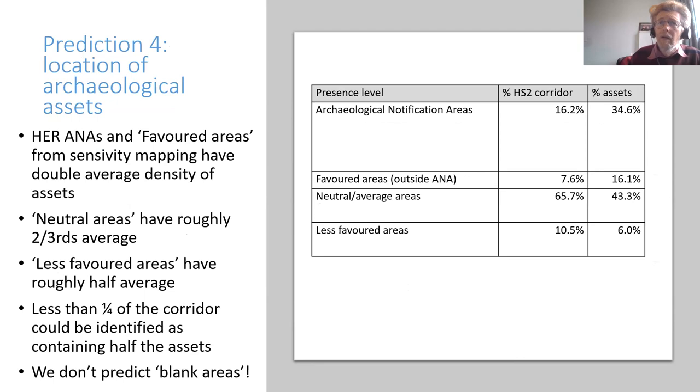Prediction four, last one, location of archaeological assets. So we managed to split the route into four categories. The archaeological notification areas, the ones where the HER already suggested there was likely to be something, not definitely, but likely. Favoured areas, which were other areas that came out of the modelling and the identification of indicators. Areas which likewise went the other way, which were likely to be less favoured, and then the bulk in the middle.